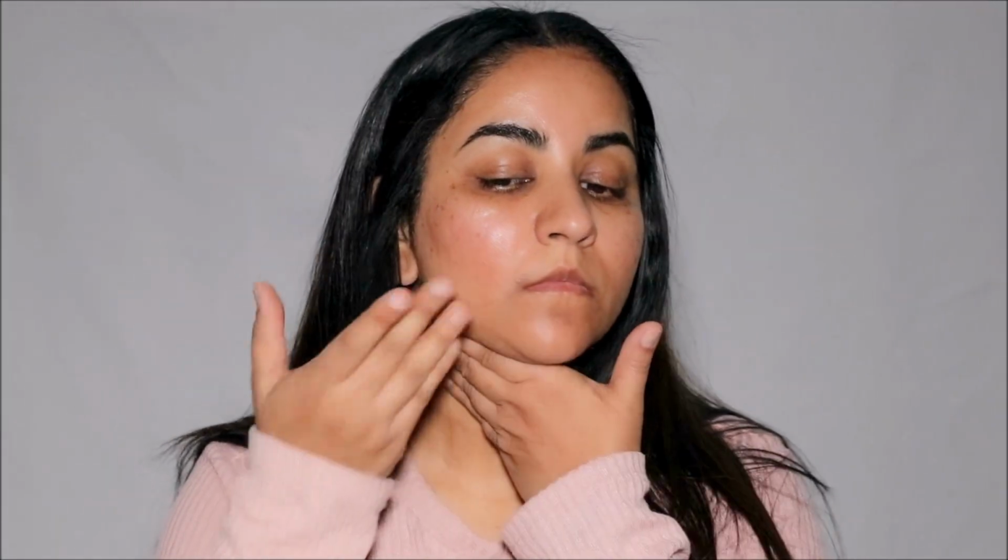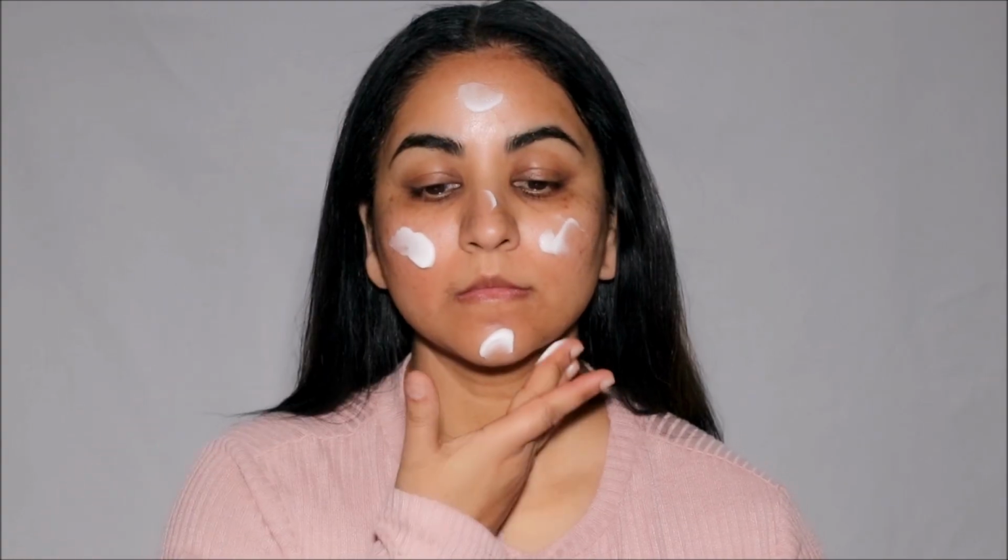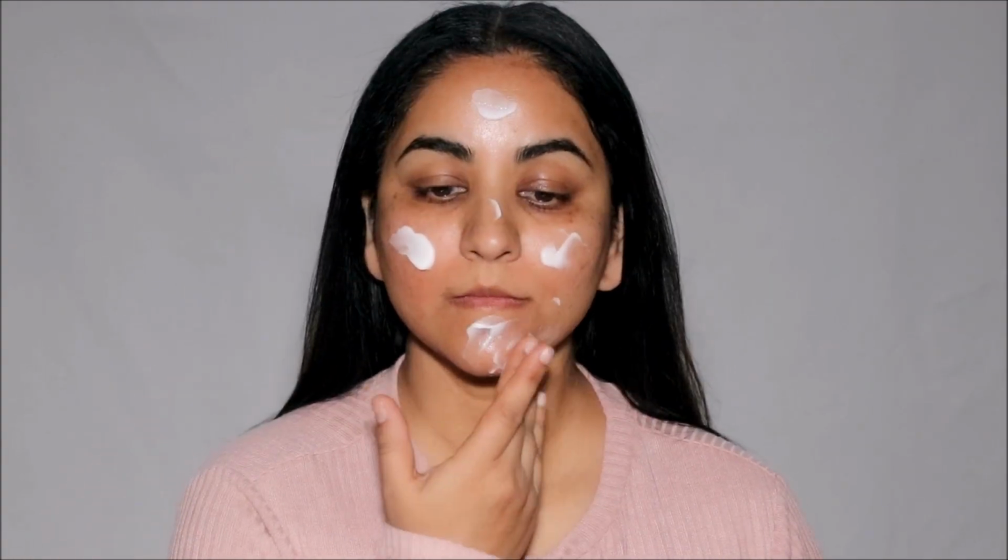And then make sure to get your sunscreen on. No matter what the climate or the weather is, you need sunscreen on because the sun's not going to stop shining or burning your skin. So we all need sunscreen, and I'm using Elta MD here. Again, you can use whatever you use on a regular basis.